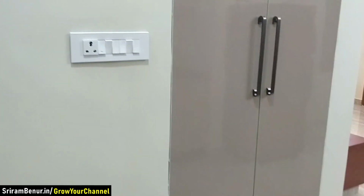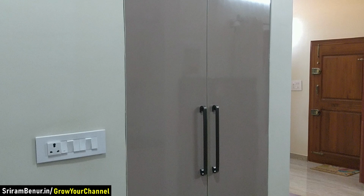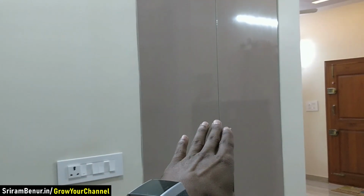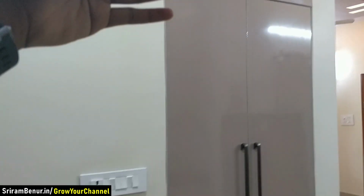Let me show you the other part. You could see here, just inside the kitchen itself, we have a storage unit as well. How we have designed it is, this is a storage unit here, and this section acts as storage in the bedroom. So that's how we have planned it.